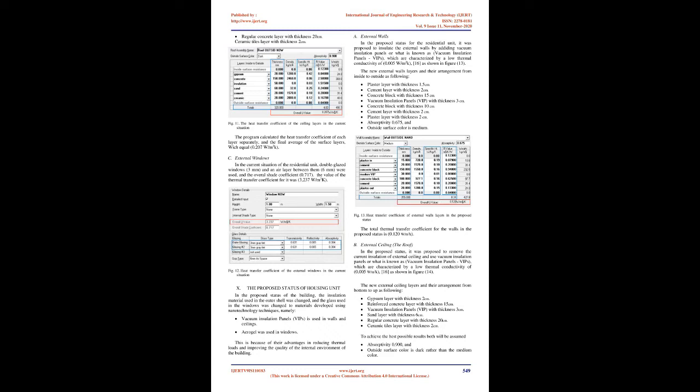Simulation software used to calculate thermal loads. To calculate the thermal loads of the housing unit under study, the Hourly Analysis Program, which is known as HAP, of the International Carrier Company, will be used. The building material used for the building exterior. Fig. 9. Hourly Analysis Program, HAP, of the North American Commercial Corporation of Carrier.